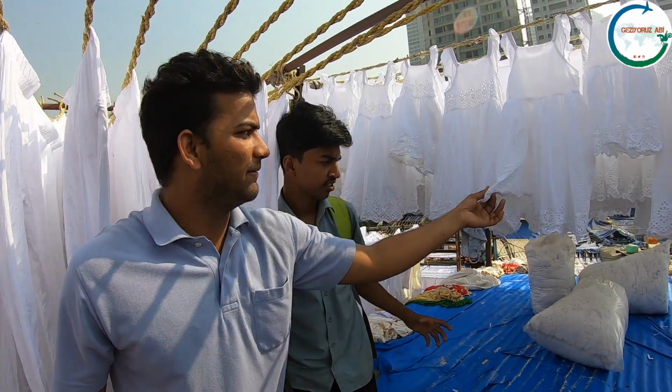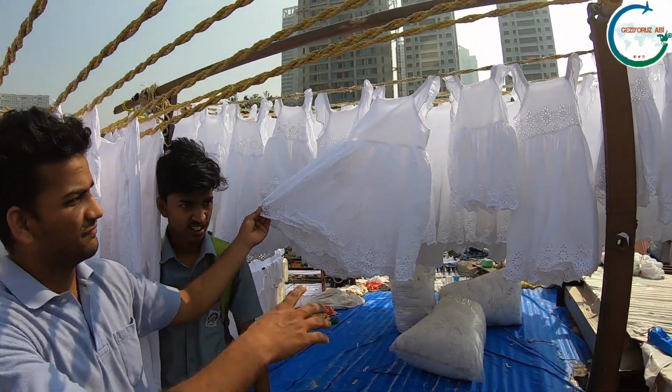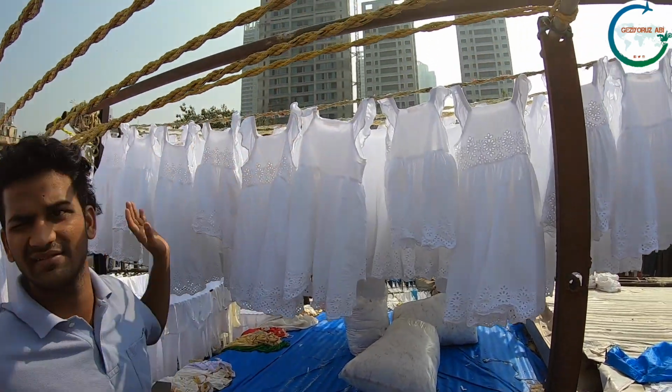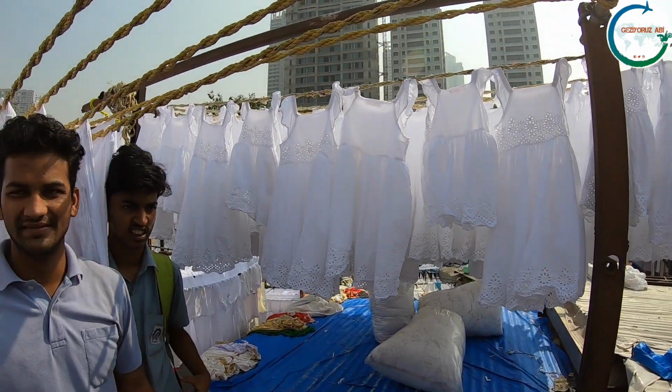This is for the baby clothes inside, the washing for you. Yeah. See this rope. She is looking for you. This is the rope, no clips. Oh, that's it. No clips, only rope inside.